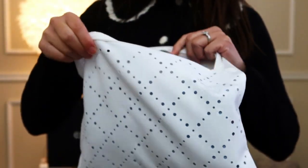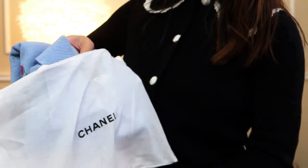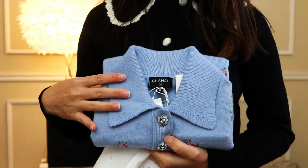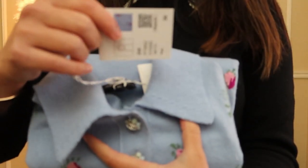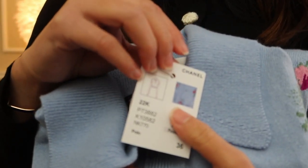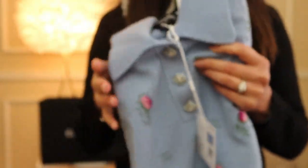So, it may not be a surprise if you've watched my video vlog, but I stuck with this really pretty polo. This piece is beautiful. It is from their 22K collection, and that is the information in case you wanted to see it. And if I just unwrapped it, there's tons of tissue paper here. They all have Chanel printed on it. I don't know if you can see, but yeah, it's very subtle.